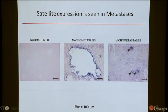And when we look at these mice, they actually have mets. When we look in the liver, there's no signal of the satellite in the normal liver, but you see that this large glandular macromet is lining up for the satellite. And more interestingly, you can see these 2 or 3 cell micromets that light up with this satellite, suggesting that this possibly could be used as a biomarker.